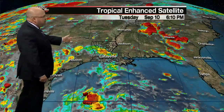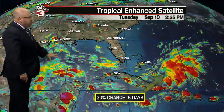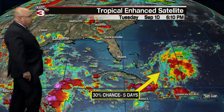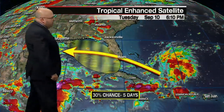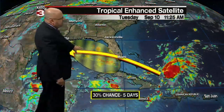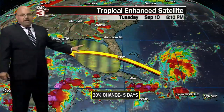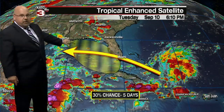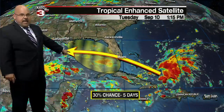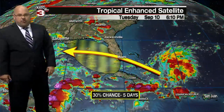So we have some tropical moisture, but it's disorganized across the Gulf of Mexico associated with the upper low. There's another upper level low over here by the Bahamas and Cuba, and east of that, a tropical wave that the National Hurricane Center is giving about a 30% chance of development once it passes the Florida Peninsula, gets into the eastern Gulf of Mexico, but not expecting a big high-end threat with this. But it could add to the rain chances across the northern Gulf Coast, including Louisiana and Acadiana, and allow for breezier conditions offshore this weekend as well.